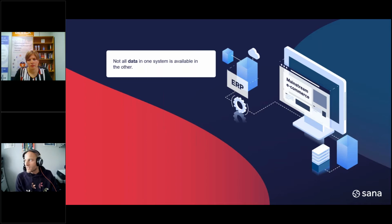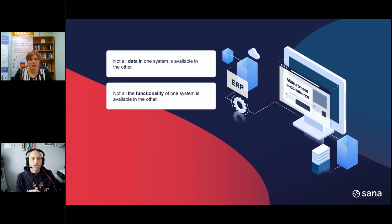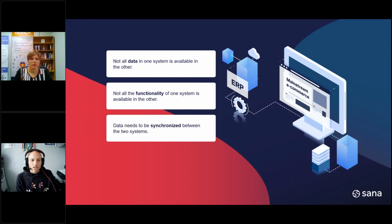So when we talk about compromises, it might be a case of, they can see the right price and the order gets processed, but there might be synchronization issues, delays. There might be specific information from the ERP that you really need as part of that sales process that just isn't available. Not all of the functionality is available in the other as well, so they might have a set API integration points where we can pull through 10 bits of information from Business Central, but not all of that functionality is available, so it's very limited.